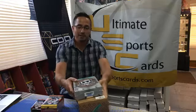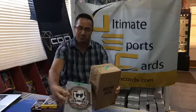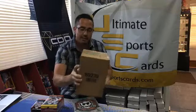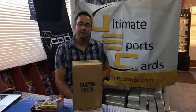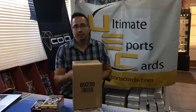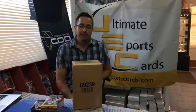Here we are, break 107. Break 107 will be a mini case of 17-18 Premier Collection. There's five tins inside of here. Inside of every tin, there's seven cards. Seven cards, guaranteed one auto rookie patch minimum per tin. Also a memorabilia card, an autograph card, and then numbered rookie cards and numbered base cards. So technically to us here, it's all hits.